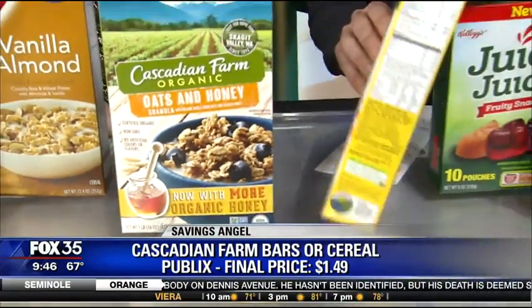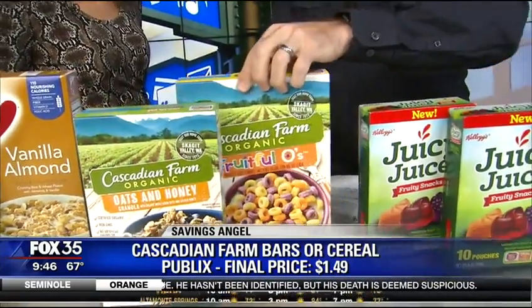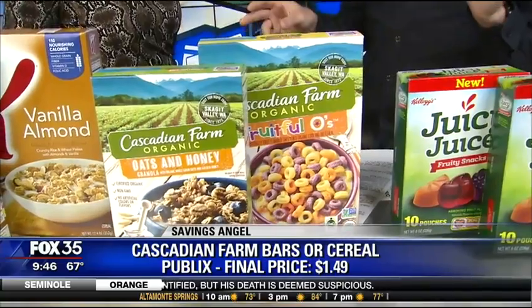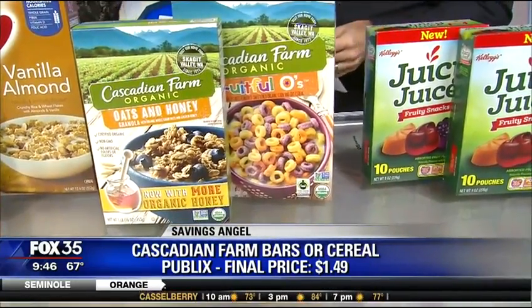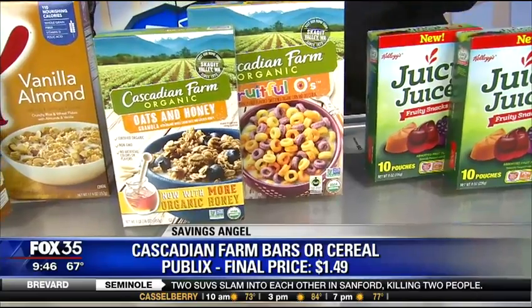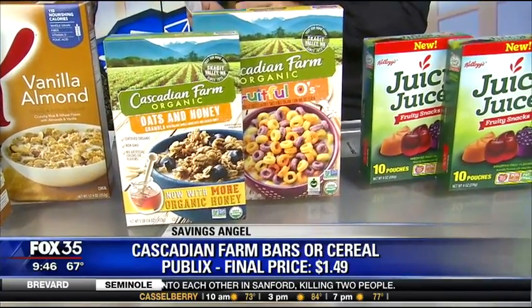Look at this. They even have Fruitiful O's. I mean, it doesn't get any more... Trying to trick the kids. Yeah, right. Fruit Loops, but it's just as good. It's still sugar, but it's organic sugar, so it's healthy for you.